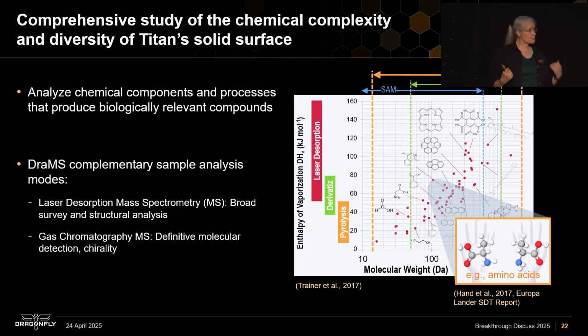We actually, at this point, have a better understanding of what the liquids are on Titan, the composition of the lakes and seas, than we do of the solid surface materials, because it's so hard to do spectroscopy through an atmosphere that has methane in it and, of course, Titan's haze.